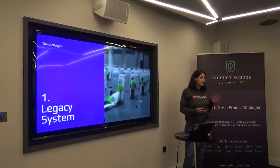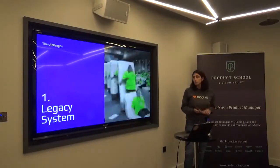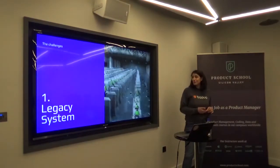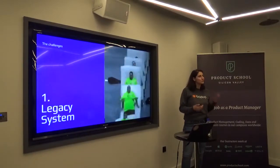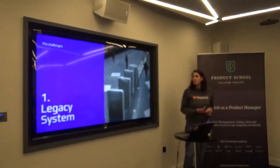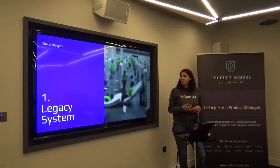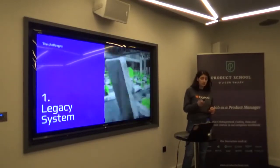It's absolutely not easy to get your head around a legacy system when you join a company like that. There is usually very little documentation, or documentation that is not up to date. Most of the time, you don't understand why things were done the way they were done. Why did people choose to build things a certain way? And when you try to change it without understanding it, that's kind of what happened. So I guess there's a way around that, but that's one of the big challenges when you start.